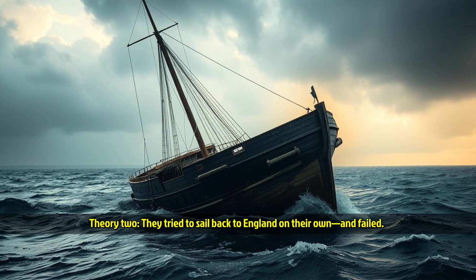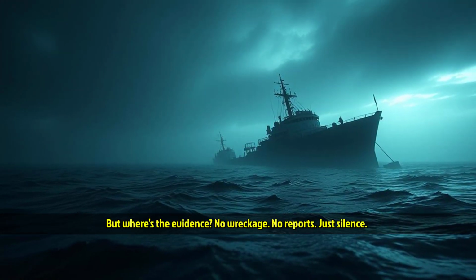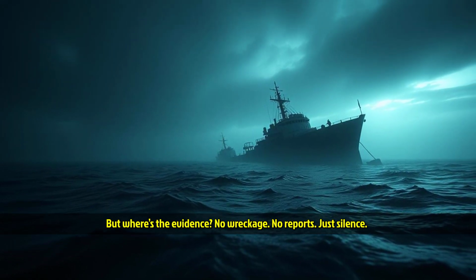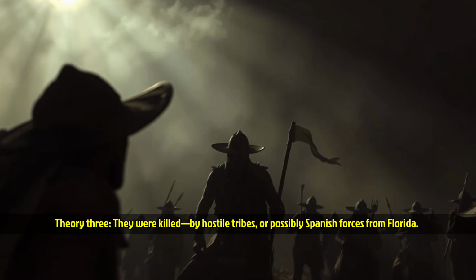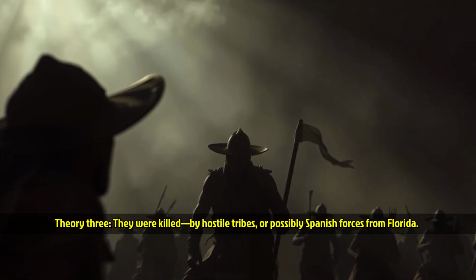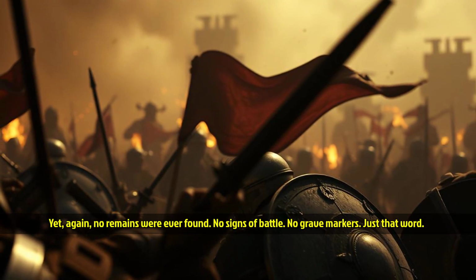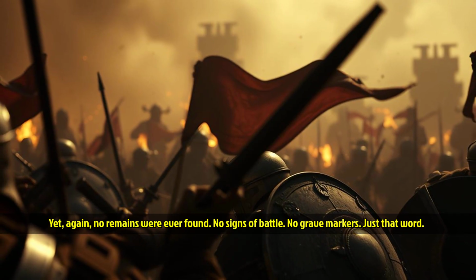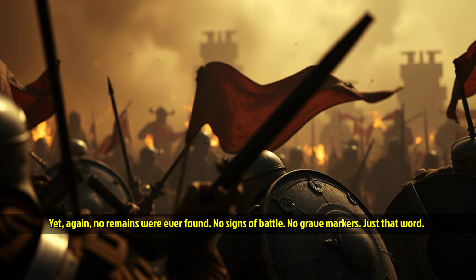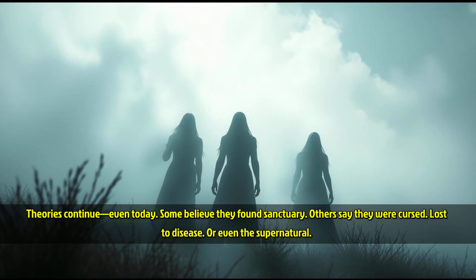Theory 2. They tried to sail back to England on their own and failed. But where's the evidence? No wreckage. No reports, just silence. Theory 3. They were killed by hostile tribes, or possibly Spanish forces from Florida. Yet, again, no remains were ever found. No signs of battle. No grave markers. Just that word.